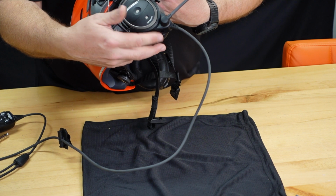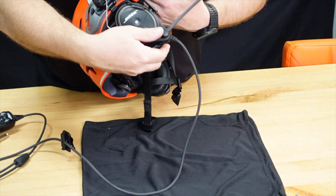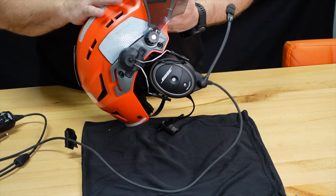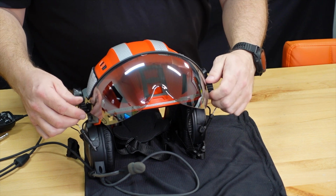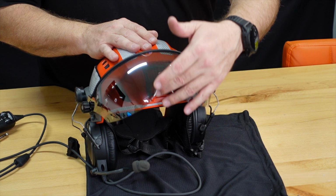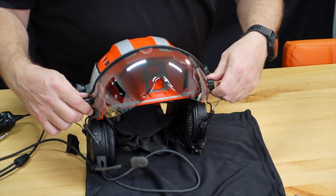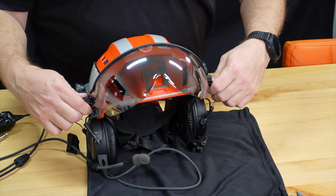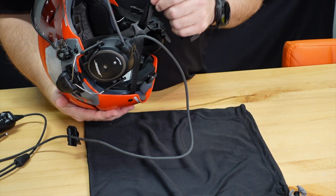I already had an older Bose. This Bose is probably 10 years old, so I figure why not put it to some cool use and put it on this helmet. Again, the visor is an option. It does not come with the visor. It does just come with the regular helmet. The visor is an option. You can choose to add that or add it later. I believe if you get the full helmet built, it does come with the visor, but check the description to make sure on that. Again, one size fits all.